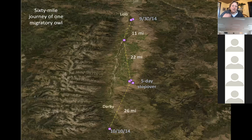Here's what those little owls can be capable of in terms of a flight. This is the 60-mile journey of one of our owls. Again, most of our owls left the valley before we tracked them this far. So this is an unusual path, or it was unusual for us to track one this distant. But it flew in three different nights, 11 miles, 22 miles, and 26 miles. And our last detection was up Pickett Creek out the West Fork, if you know where that is.